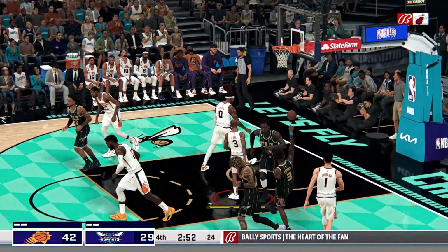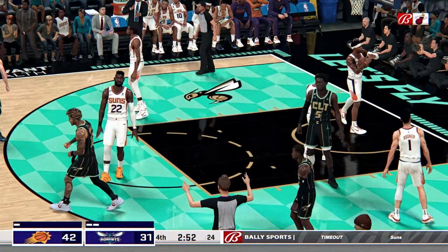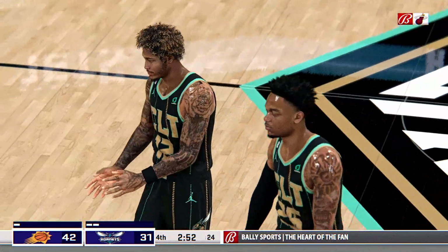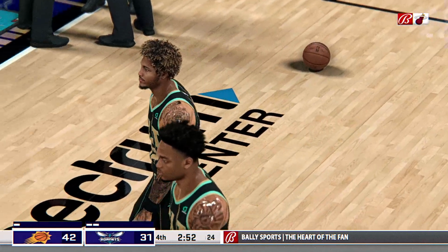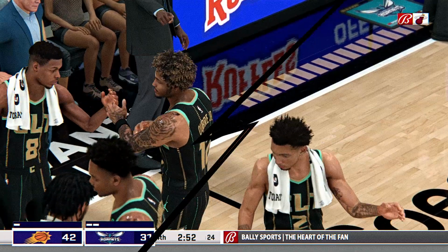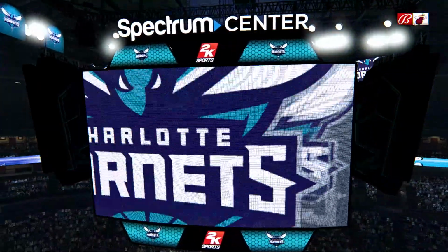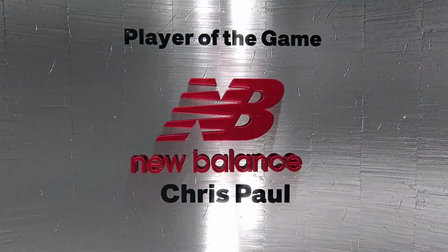And the shot is good. The Phoenix lead has been cut to just 11 points in the basket from Rozier. They're scoring boatloads of buckets. It's raining buckets from inside. Timeout called, the Suns. And now, let's take a look at the New Balance player of the game, Chris Paul.